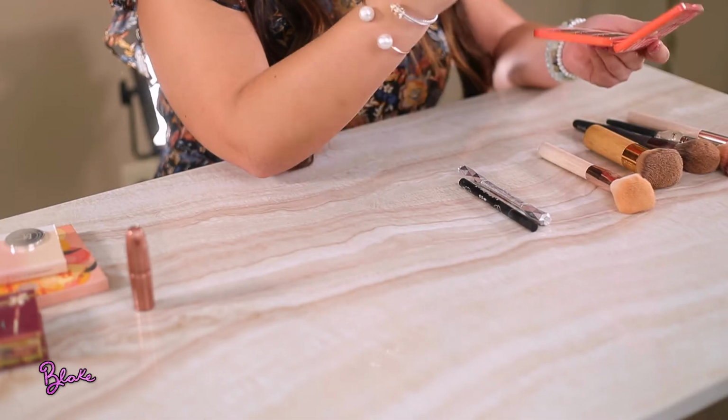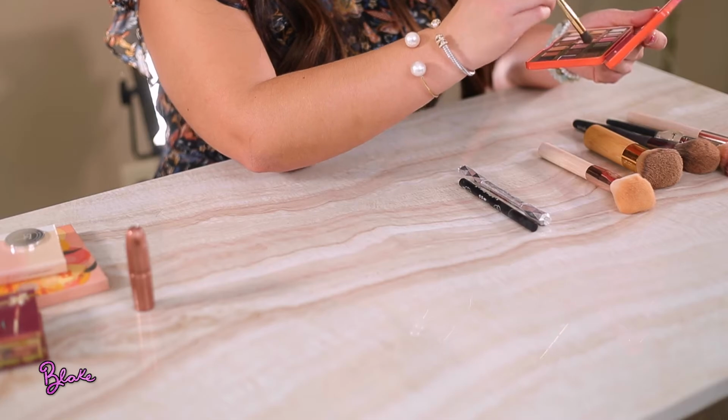I'm going to go in with the more dense side of the brush. Again, I am going to apply product on it because I know that I didn't use that this morning. Tap it off so it's not too much. And then I will start right below my brow bone and just put it on there and go back and forth, kind of like windshield wipers. Always start small because it's so easy to build, but it's a lot harder to take away.